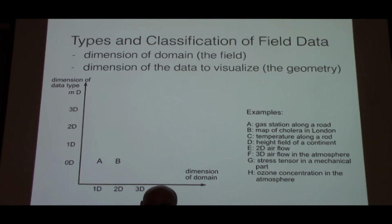Then you have the map of cholera in London. Most GIS would be 2-dimensional domain and 0-dimensional range. It's 0-dimensional because you either have cholera or you don't. Then you have temperature along a rod. It's a 1-dimensional rod, and it has a temperature value along various points. That's 1D range and domain. 2D domain and 1D range would be, for example, the height field of a continent, where it's a 2D map, but you have a height value, a continuous value in the range. If you go 2D and 2D, then you start to think about airflow, for example, where all of a sudden you have a vector quantity at each point in space.